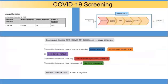Another NLP system that has been under development here is the COVID-19 screening, or these templates that have been approached. This is a specific document that we identified as occurring frequently, and it started occurring more and more, and it was really well structured. It included things like this example here: the resident does not have new or worsening cough, and in this visual you can see that a cough is extracted, shortness of breath is identified, sore throat. And so this system was developed using Python.